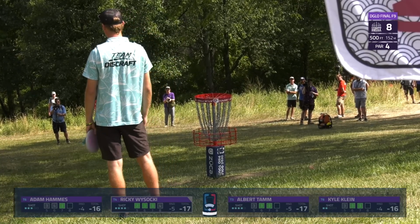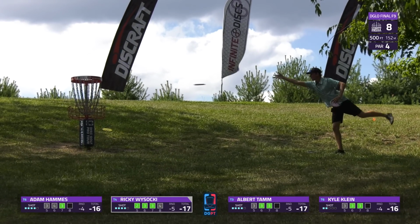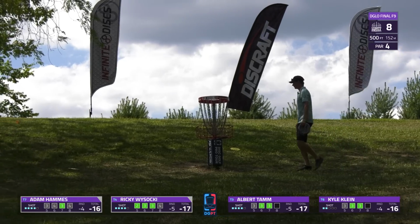Adam had that fist pump for par on 5. I think Ricky had an even bit more excited fist pump there for his par.